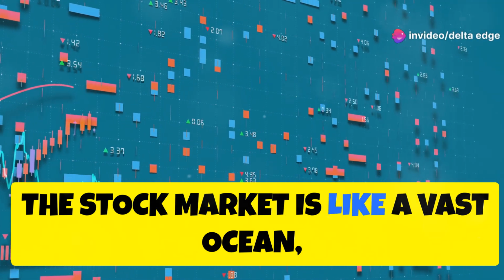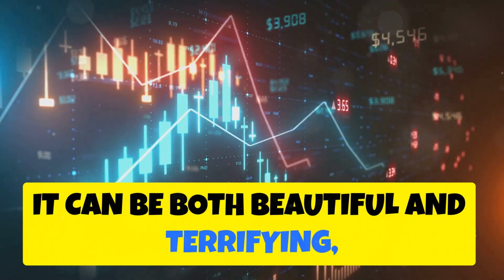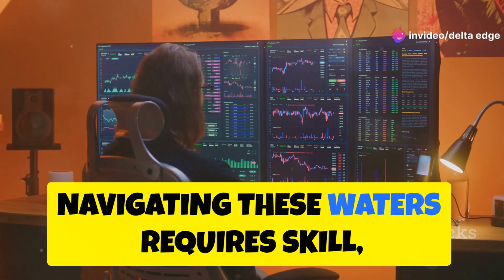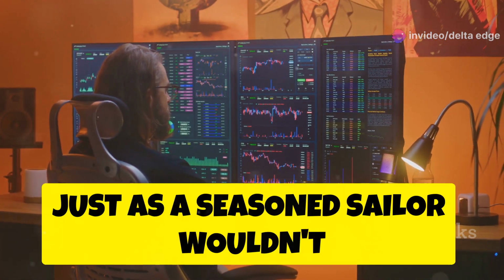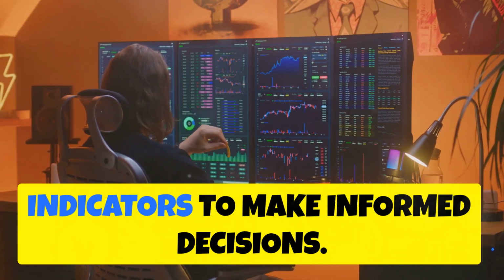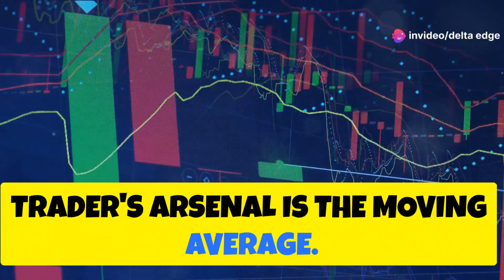The stock market is like a vast ocean with its own currents, tides, and storms. It can be both beautiful and terrifying, offering opportunities for great rewards but also posing significant risks. Navigating these waters requires skill, knowledge, and the right tools. Just as a seasoned sailor wouldn't venture out without a map and compass, a trader needs reliable strategies and indicators to make informed decisions. One of the most valuable tools in a trader's arsenal is the moving average.